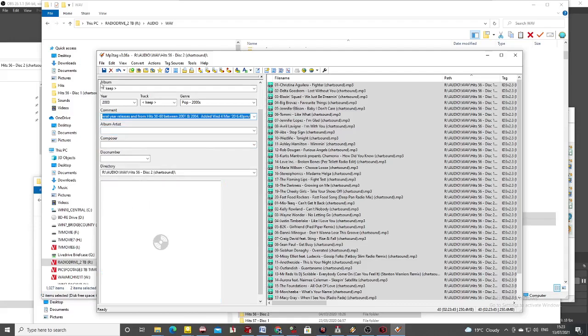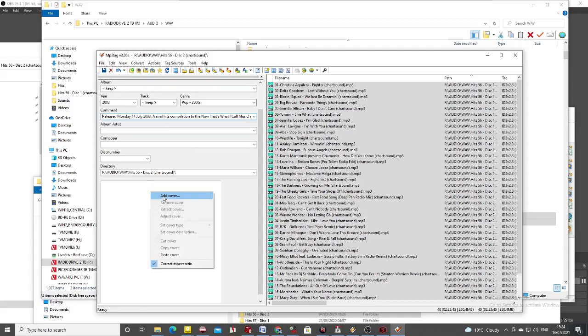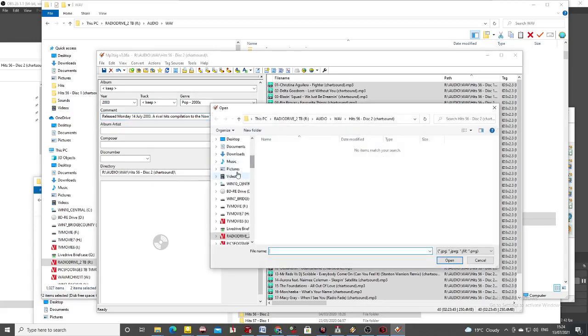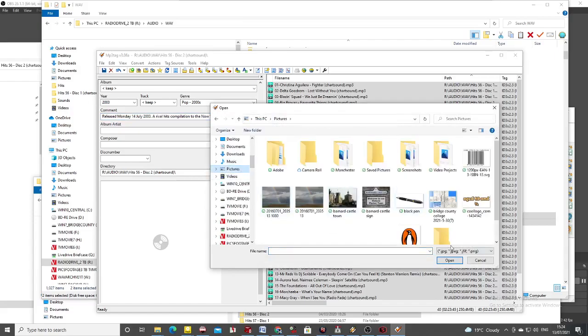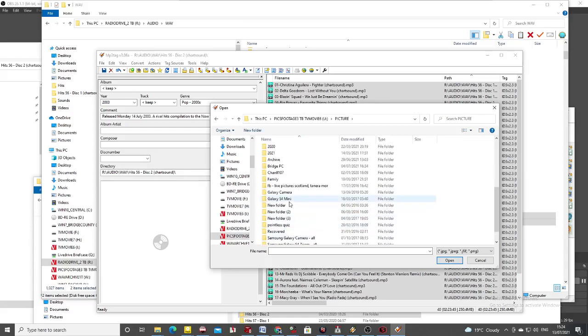So I remove that cover. I usually save it, because if you don't do that, it tends to kind of keep the old cover. It doesn't get rid of it. I don't know why. So you have to sort of take it off and then save it again. And now go and find the new cover, which is just with chart sound logo on that, on the Hits 56 cover. That's all it is.